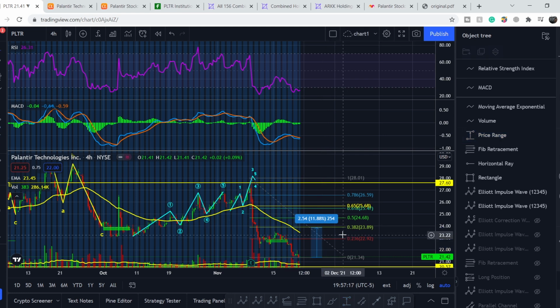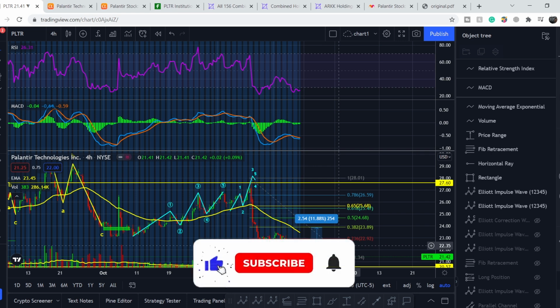And for those of you who want to invest in this company in the long term, I mean longer than 1 year, you can add to your position no matter what on every daily red candle. So, I think from the technical standpoint that's it for now.